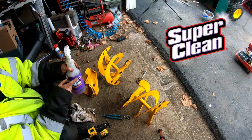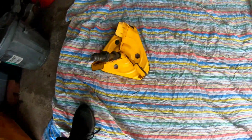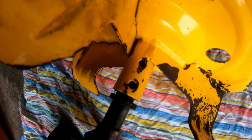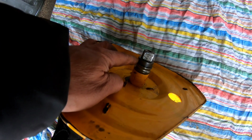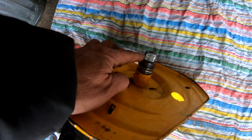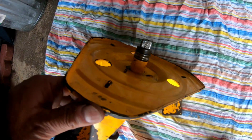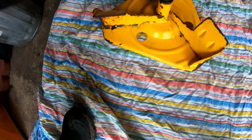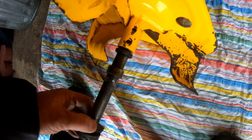This Super Clean is very potent. It works. So I managed to get the pins out, but this thing actually rotates. However, getting this flange off of this spline is another story, almost impossible without damaging it. So I don't think I'm gonna do it. I think I'm just gonna go with this flange right there, the worn one.